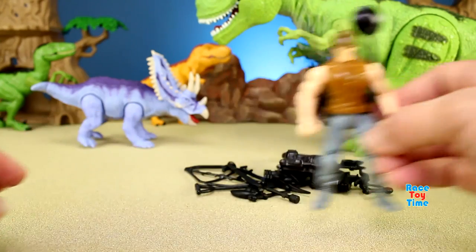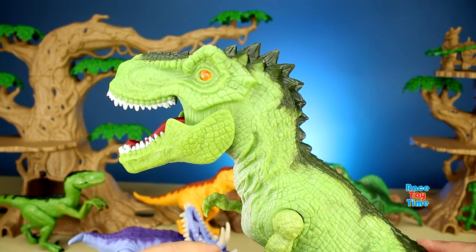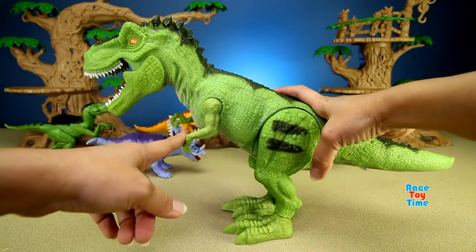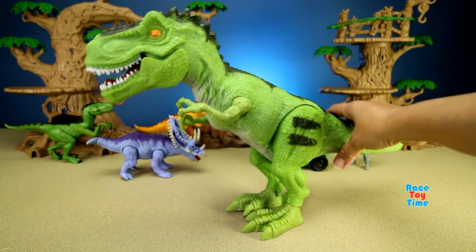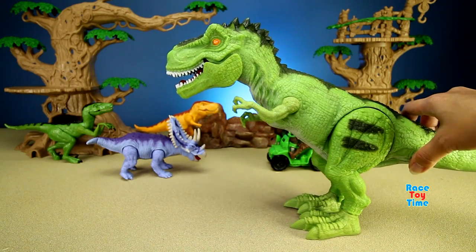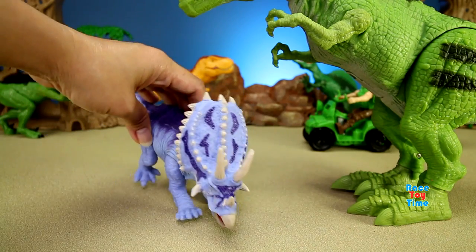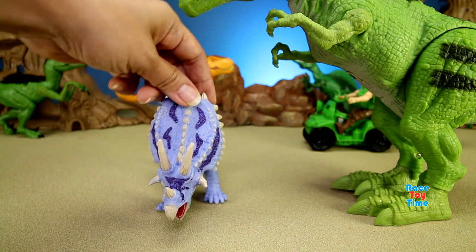And finally, let's check out the dinosaurs. Let's start with the T-Rex. Here there's the Triceratops. It's purple. I like the color.